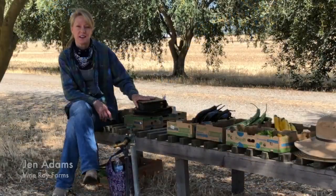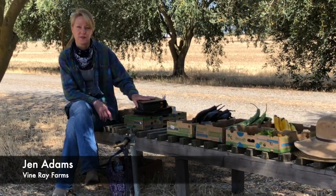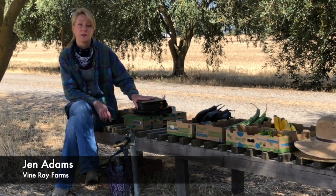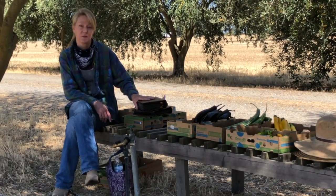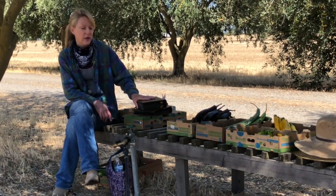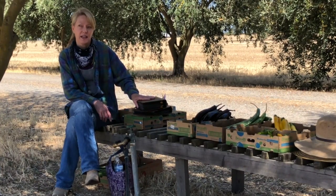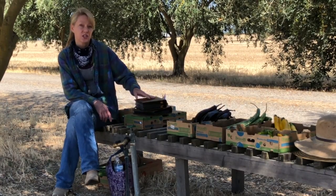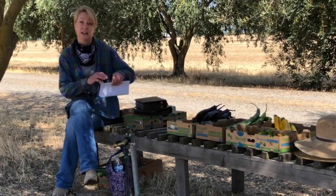Hi, my name is Jen Adams, and I'm Bob's wife. And I just wanted to give you a little bit of history about our farm. Bob bought the farm about 27 years ago, and he scraped together all the money he had. He did not inherit the farm, which is actually something that was very attractive to me. I thought it was cool he did that. When I met Bob, I had had a little experience with landscaping, and largely seeds were my passion.